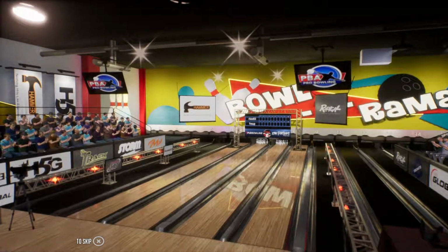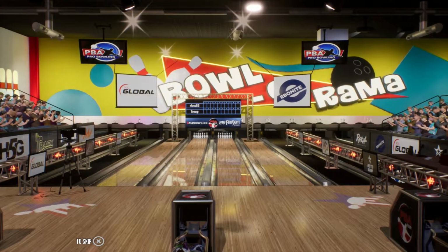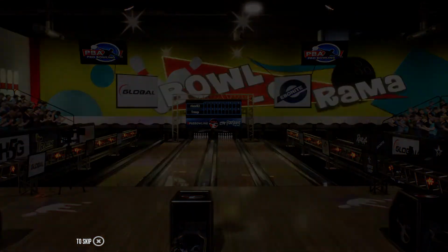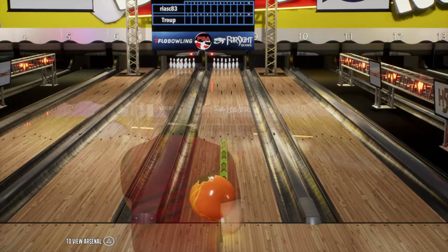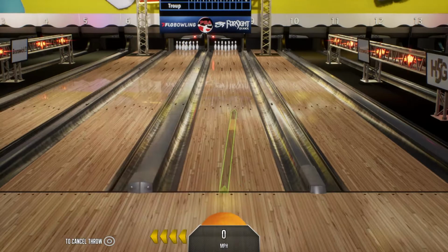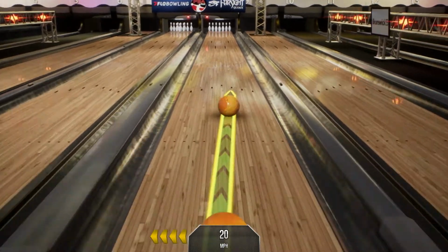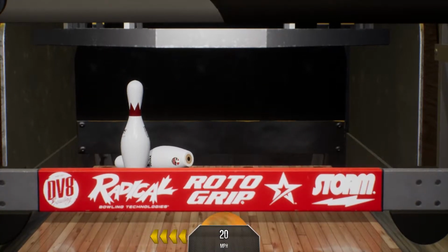In the finals, you know you're good and you know your opponent is good. Who can deal with the pressure? That's going to decide the winner. I believe we're ready to get this thing started. Takes out 9-pin.